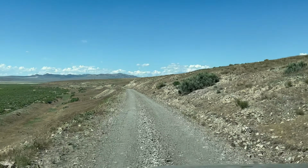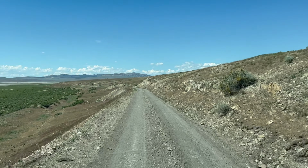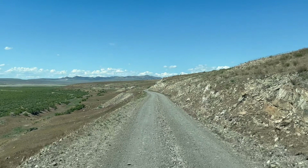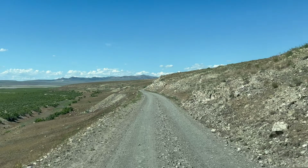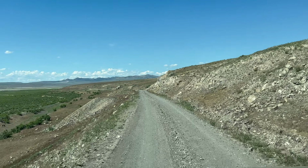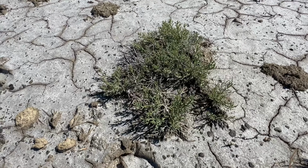Another example where you're taking the railroad bed in a side hill cut, where they've cut into this side hill here. So it drops off pretty dramatically there on the left. I mean, not a real big deal, but it's just kind of fun. You kind of think about chugging along here and a train once upon a time.